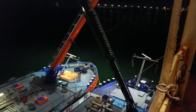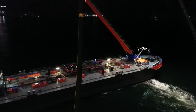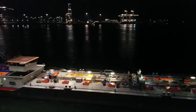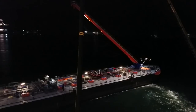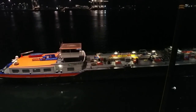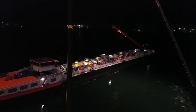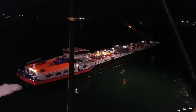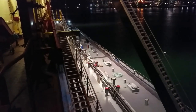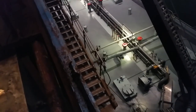So that's the normal bunkering. And over here in Europe, they have nice cranes. It's a really nice setup. So the other barge is here now, and this will be the final barge. So I'm gonna let the ladder down so they can come up, and then they'll be able to get up on the ship.